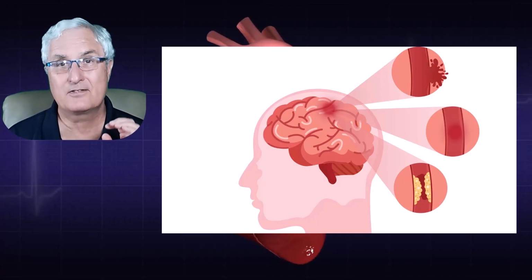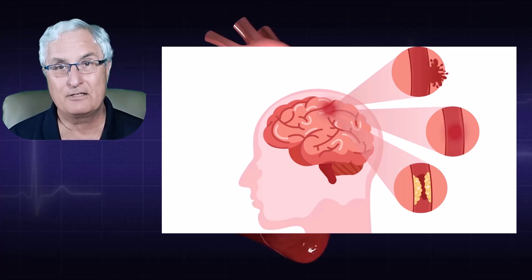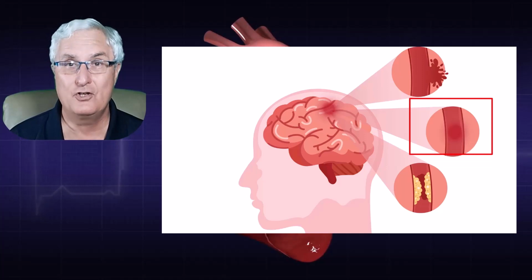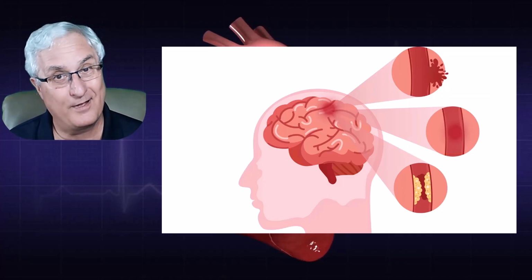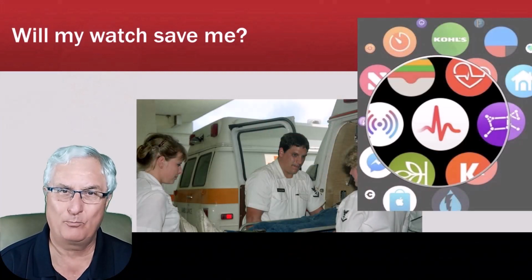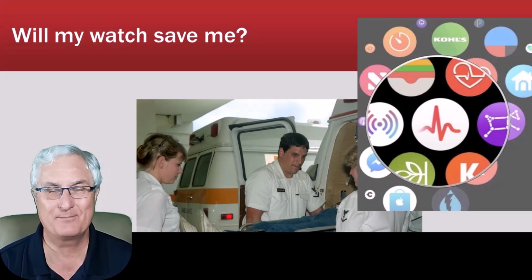So this is why it's so important that as a senior we understand what atrial fibrillation is, and that there can be no symptoms of it, and you just end up with a disease that you don't want. You don't want to have a stroke, right? So how can watches help with this? What advantages would there be in purchasing a smartwatch?